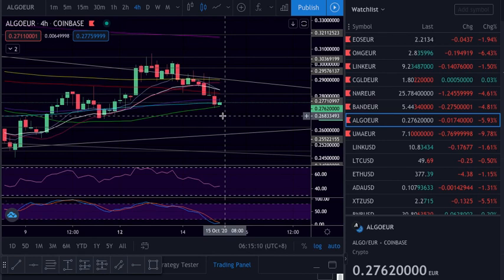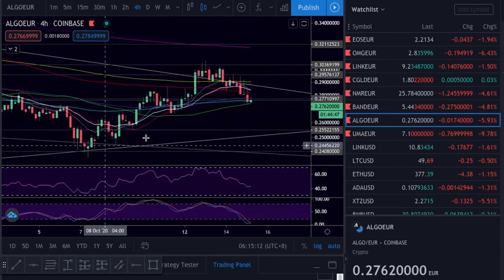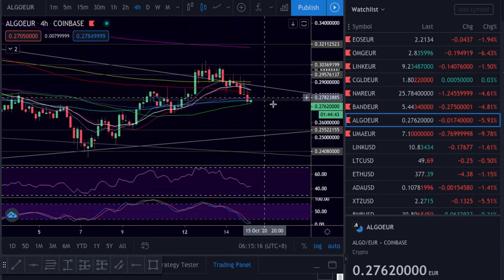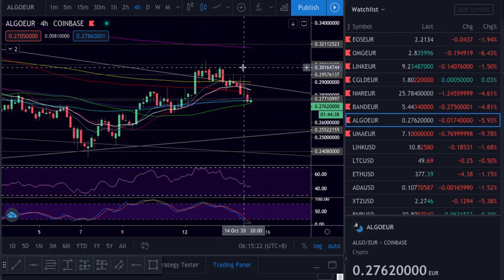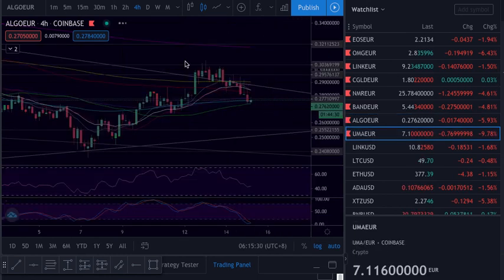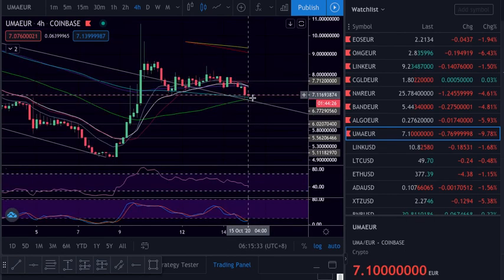So we can do a trend line from here, from there. And yeah, so we can be ranging here to see if we manage to come to this stop here, or if we break from here, you get out and try to buy around here. And last one, also on the buy area.